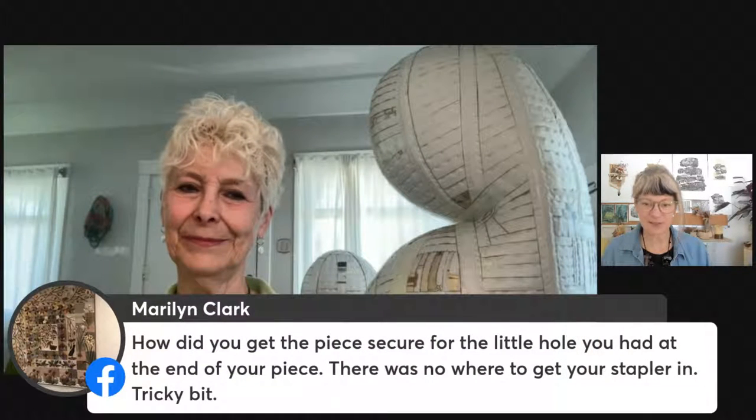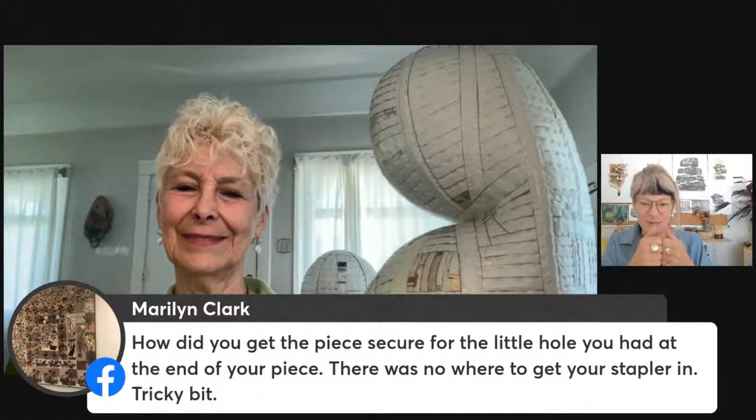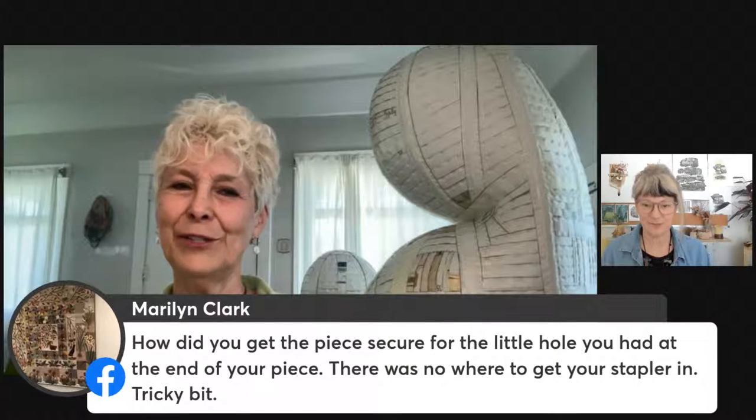So referring back to the video, you just held up the staple gun. I don't know if this was a secret, but I was wondering that too, where you had the little hole in the video, the staple gun wouldn't have gone in there. So I think Marilyn wanted to know how did you secure the hole, or was it left as a hole in that piece? It was left as a hole.